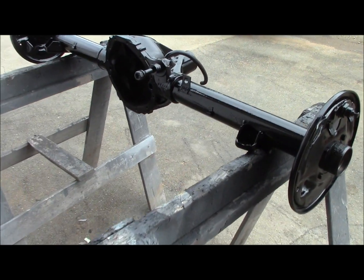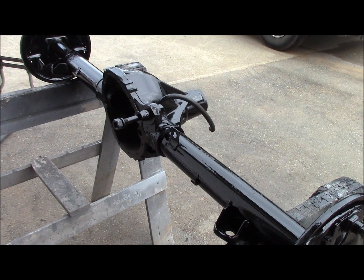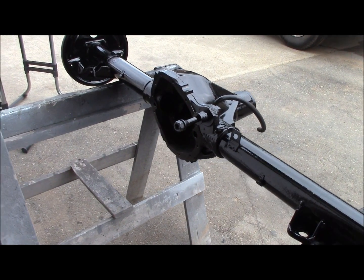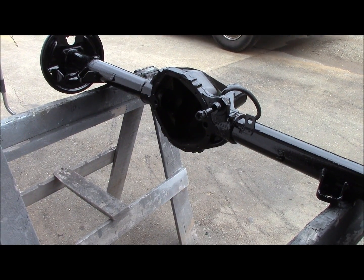What I also did was I got Colby's differential all apart. So Colby's diff is all apart. We're rebuilding all that too. What happened with Colby's diff, the reason we're rebuilding it, is he's going disc brakes on the front because his truck was 6-bolt pattern. It's now going to be 5 on 5, which gives him a better selection of wheels.